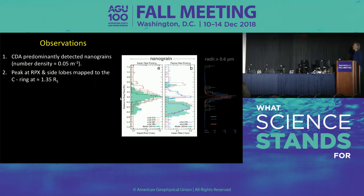And indeed, depending on the pointing, we can observe and find these two distinct populations. If we point to the Kepler ram, we see the grains nicely accumulated around the ring plane. And if we point to the plasma ram, where we're sensitive to the charged grains, we have a significant offset of the grains. In this case, to the south, it's much more pronounced than in the north. That is probably due to the offset of the magnetic dipole, as described by Michel.